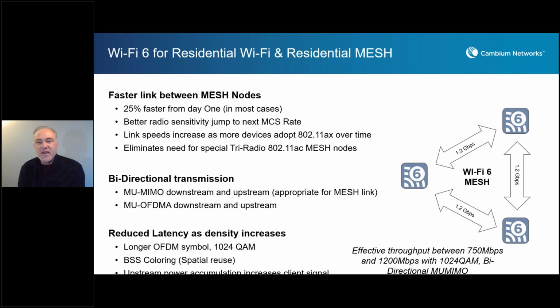So we have devices out there. Intel chipsets, the latest laptops have Wi-Fi 6. Intel radios have been out there for a year, and Intel tends to build really good Wi-Fi radios with low latency. We tend to think of Wi-Fi 6 for the client connectivity, but think about it for the mesh. With Wi-Fi 6, the mesh itself is going to be a minimum of 25% faster.